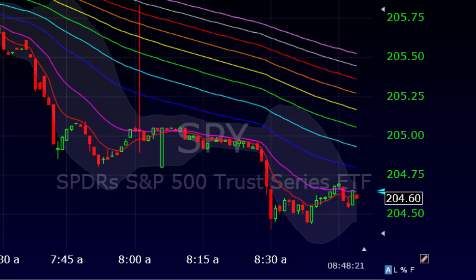Now, what does that translate to in the S&P 500? Well, every 10 cents on SPY is equal to 1 point in the S&P 500. So that's $2, which is 20 points on the S&P 500 if we were to open right now. Wow, what the heck is going on?